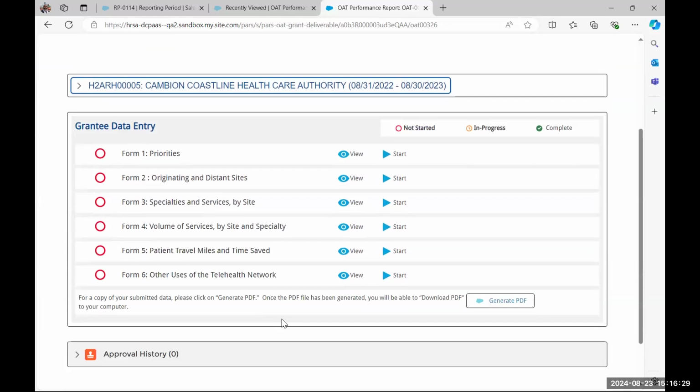In the grantee data entry section, you're going to see all the forms for this particular report. Each form has its own status. The status for each form is indicated by a symbol to the left of the form name. You can see the legend for the symbols. If the symbol is a red circle, that means that form is not started. If the symbol is a yellow clock, that means that form is in progress. And if the symbol is a green circle with a check mark, that means that form is complete.